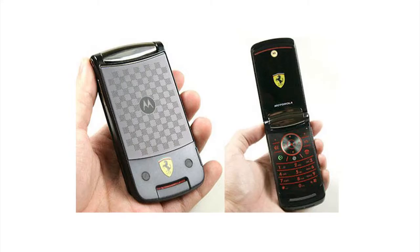Number 2. The Motorola Razr 2 Ferrari Special Edition. Huh, didn't see that coming. The Ferrari Special Edition Razr. Boy, that's a stretch. This is one of the worst product tie-ins ever. What were they actually thinking with this?